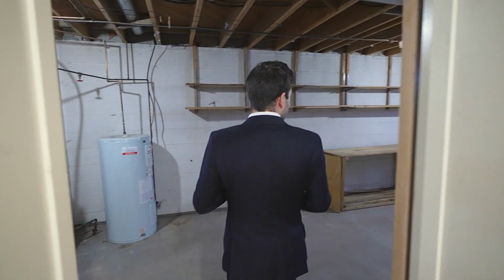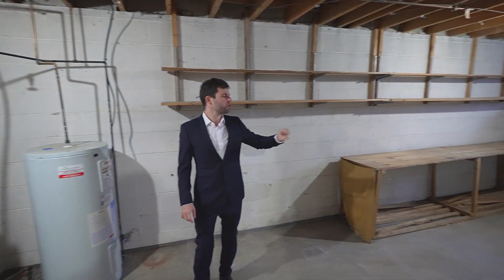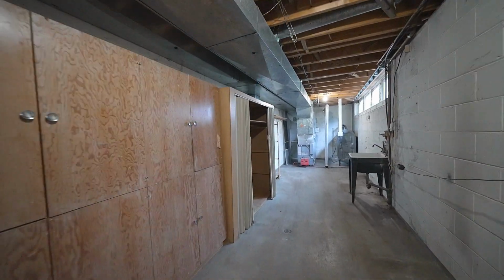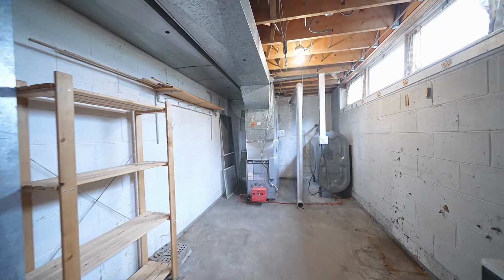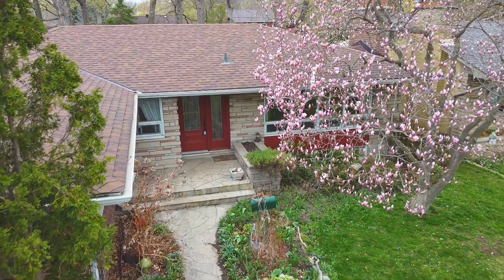In the back is a huge room. This is plenty of area for storage or a home workshop. Welcome home.